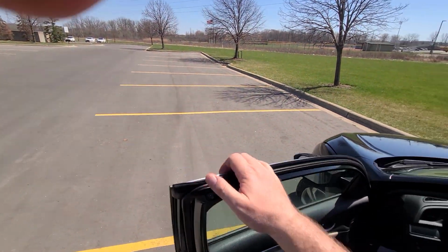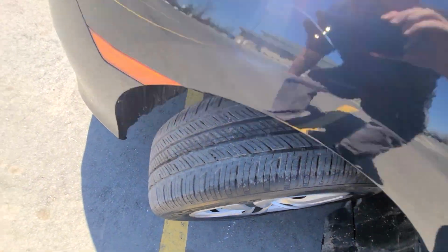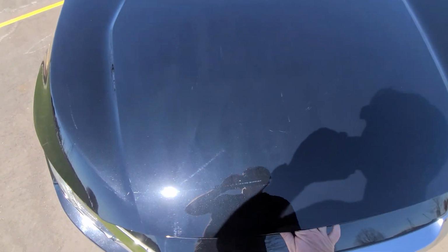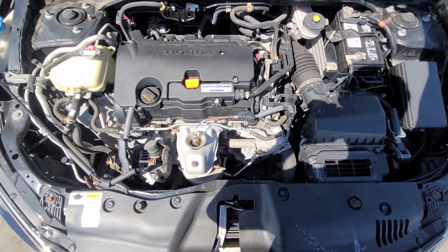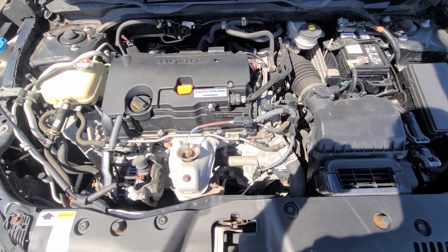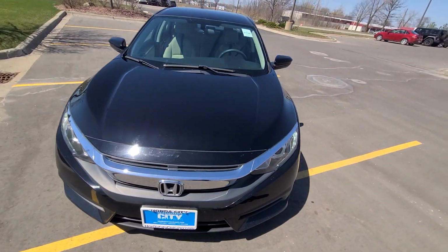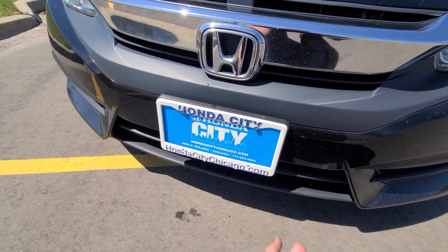Our webpage is always up to date, so if you see this vehicle advertised, that means it is available. We do not do any type of financing. Buyer's own bank, always welcome. Inside the engine bay, everything is factory original. There we go, actually, Honda City, Chicago.